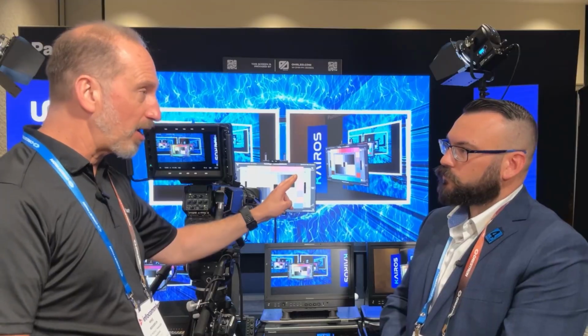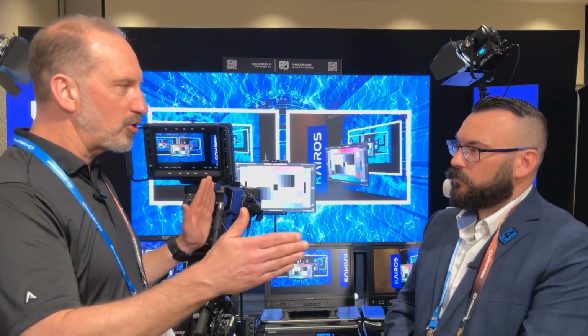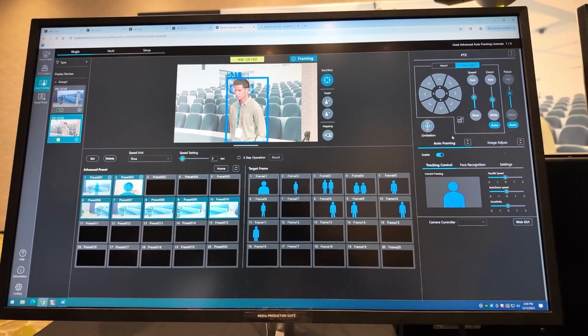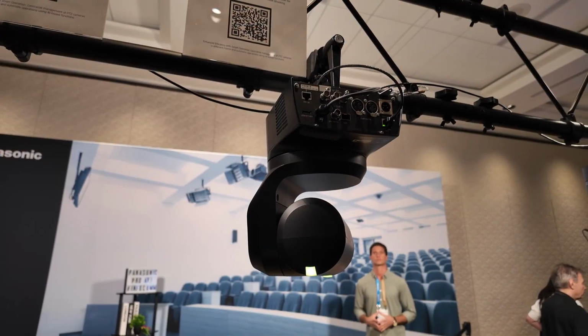UE160 has the built-in auto framing, which is very much like auto tracking, but with auto framing, instead of just following one person, you can add a second person, and it will frame on the 2 people based on how close or far apart they get, or when they move. So it's really doing a lot of pan, tilt, and zoom. Yeah. And that is really, I would say, our 4th generation of auto tracking. And it's come a long way.